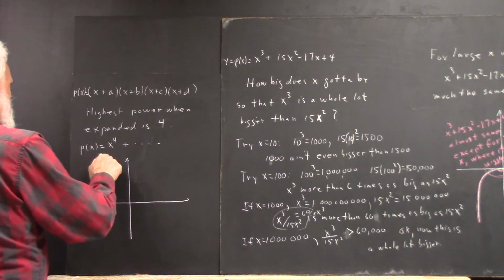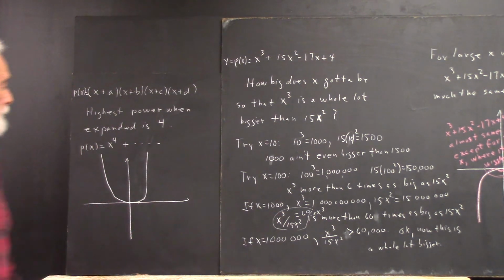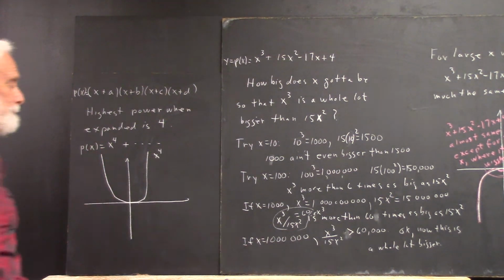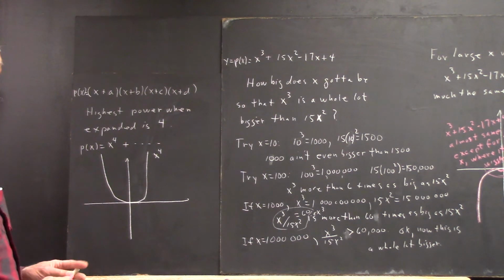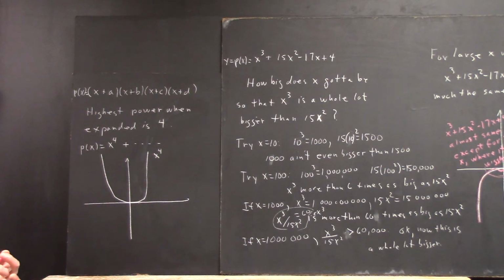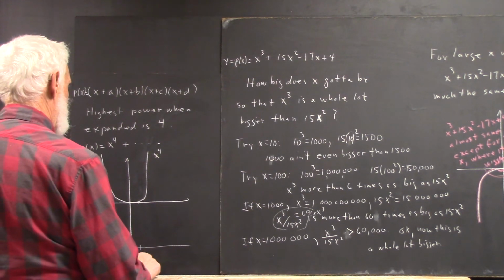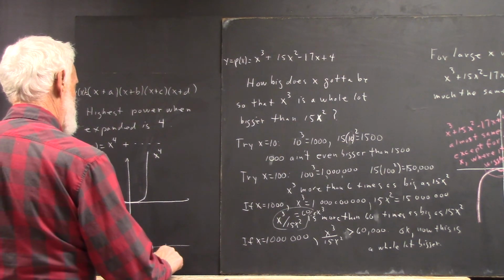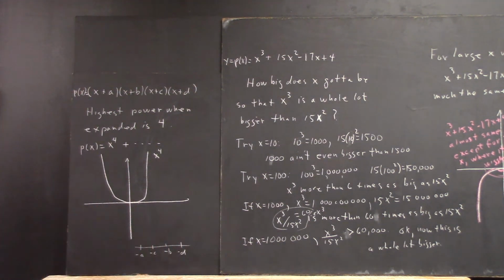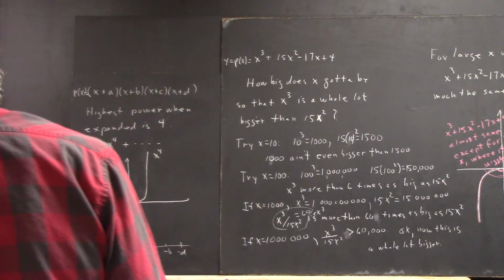Now the fourth power function looks a whole lot like a parabola, but it's a little more squared off down here. So this is your graph of x to the fourth, and your graph of p of x. How many wiggles is it going to have? Well, you've got 4 zeros. You've got negative A, negative C, negative B, and negative D. We have at most 4. Not having to have 4.